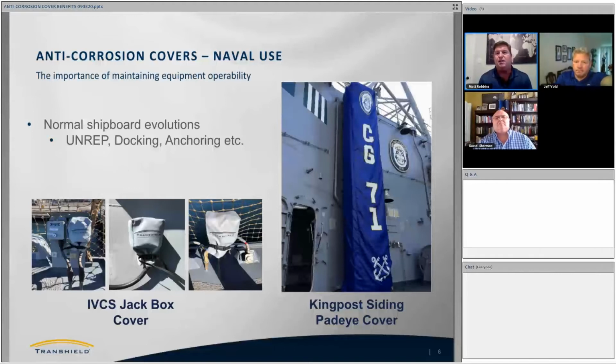So on this slide we see a couple of different covers. On the bottom left corner, we're looking at an interior voice communication system jack box. On the naval ships, these are located all over the outside of the ship in different evolution areas. They're used so the sailor can put a headphone on, plug that headphone into this connection box, and communicate through the various stations on the ship, like the bridge, the combat information center, the engineering spaces, and the like. So communication is very important.